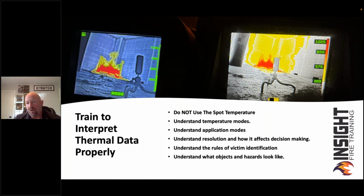That means we need to know our camera, know not to use the spot temperature. We need to understand when it switches between high and low sensitivity, or if it uses mixed gain mode like the C camera does. We need to understand if it has application modes. Maybe it has different color palettes, what those are used for and what they're not used for. We need to understand the resolution of the camera itself, how clear it is and how it affects decision making in cooler temperatures, moderate temperatures, and higher temperatures.